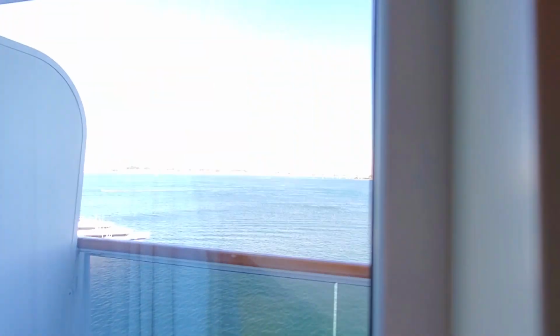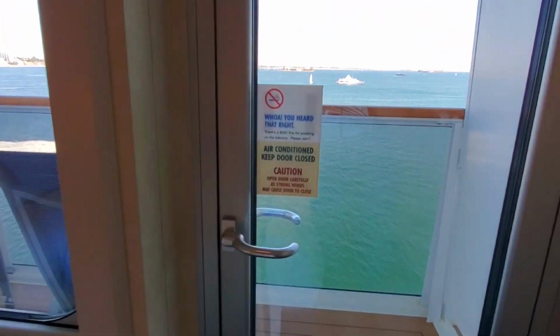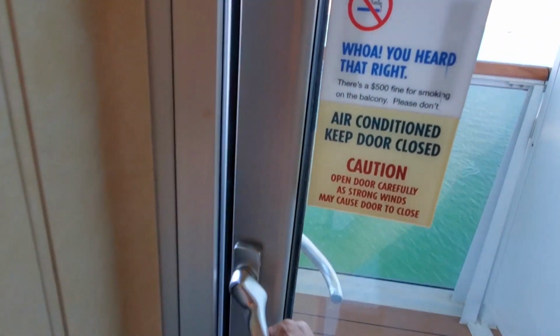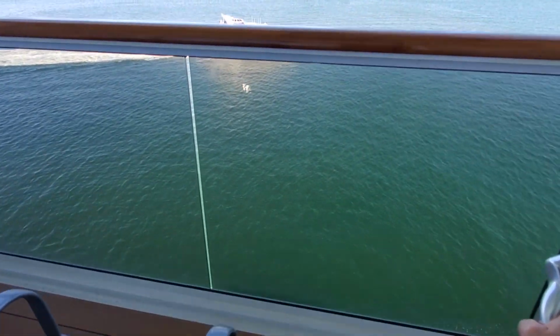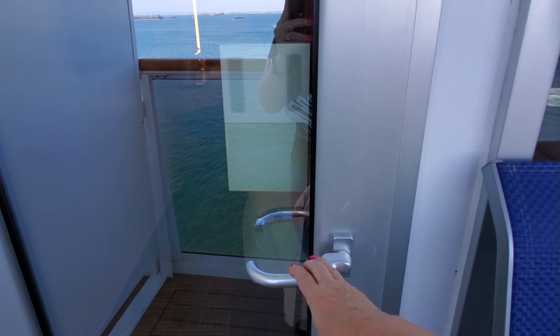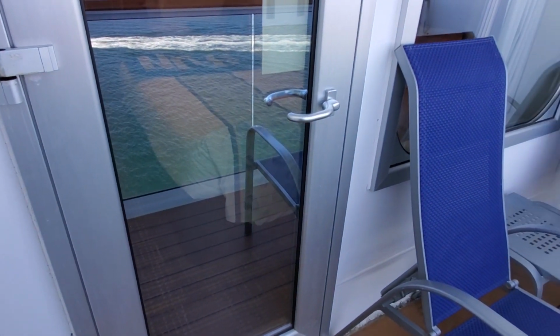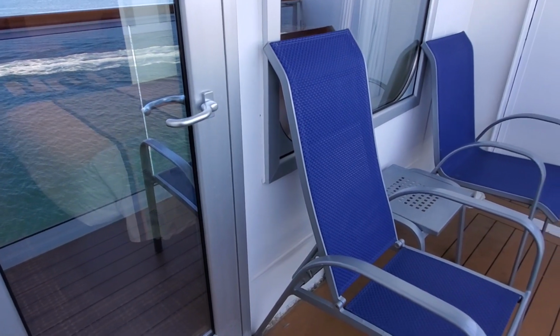So let's see what the balcony looks like. And they have these blackout curtains to help block the light. So you get a big window as well as a door too. And when you push on the door, make sure you don't slam the door also, because it's very heavy, and try to close it gently. Your neighbors will appreciate that.